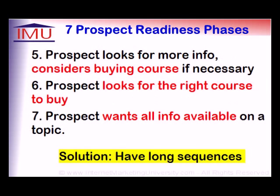Now, phase 5 is when the prospect looks for more info and considers buying a course if necessary. In phase 4, they studied the free materials and they're satisfied with that, but they want a little more information. Now they start going to other websites looking for more free information. They start realizing that there's not too much more free information out there. They might be able to find another free report or something, but they're coming to a dead end when it comes to the free stuff. So they're starting to consider buying a course if necessary.